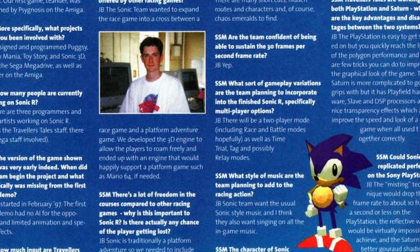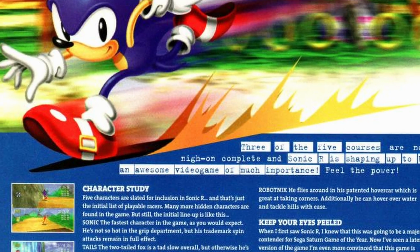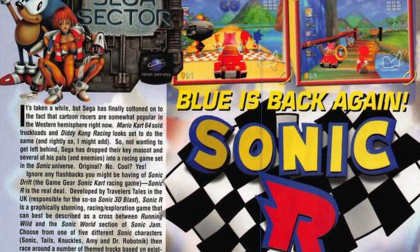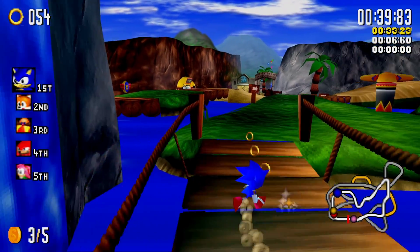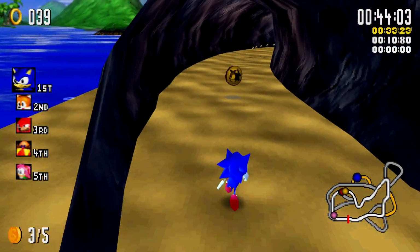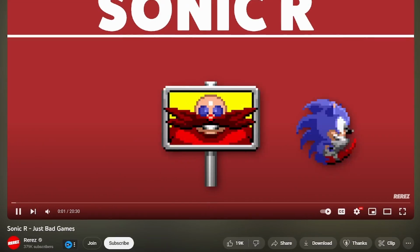But to sum it up, the brilliance of John Burton and Traveler's Tales led to Sonic R being one of the most visually impressive Sega Saturn games, and upon the game's release in 1997, its graphics were one of the most common praises for the game. I still think this game looks incredible today, but back in 1997, I'm sure it looked even better. And at this point, I'm going on and on about how amazing this game is, so I should probably explain why so many people hate it.